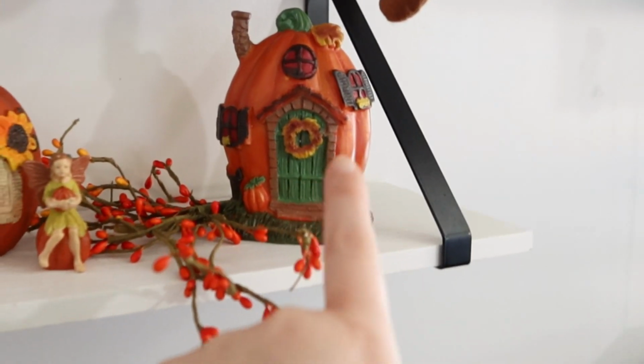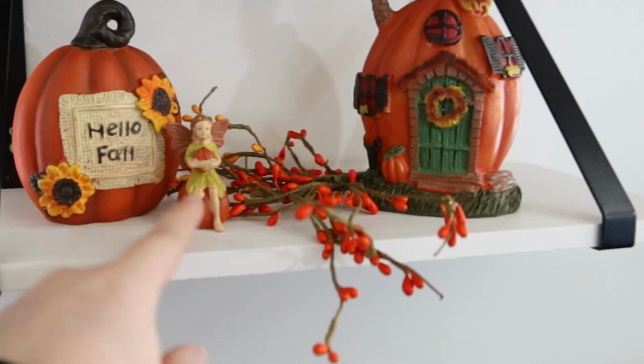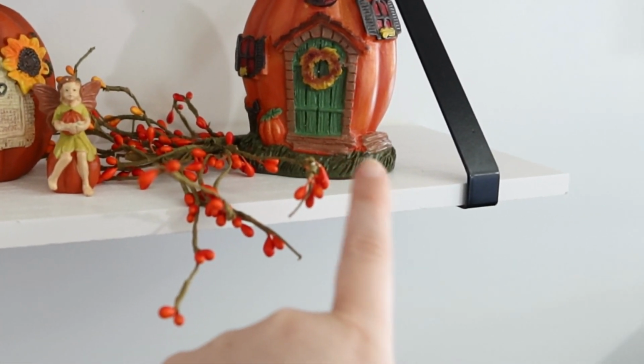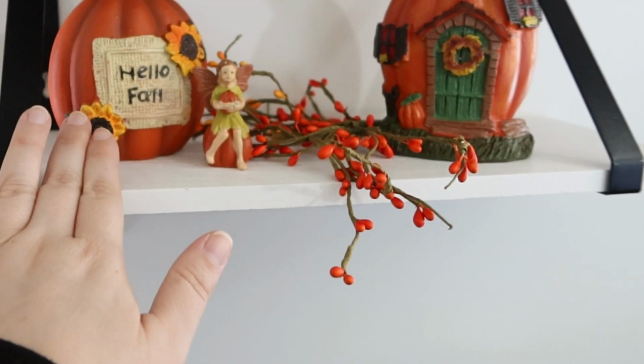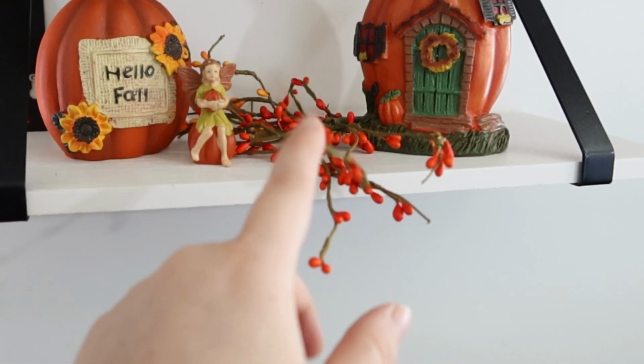This is from Dollar Tree too. I think it was like one of those $5 items where it comes with other little things. So I've got her sitting on a pumpkin. There's a little pumpkin house, and then I've got this little Hello Fall, which was from the Dollar Tree. These little picks were from Hobby Lobby. I do like getting the picks from Hobby Lobby.